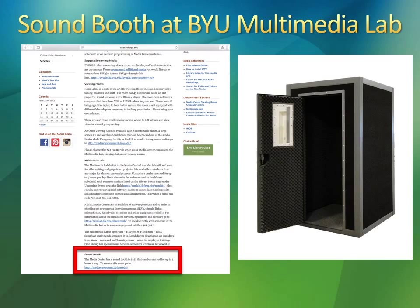Of course, you can reserve this online. It is free, but I would talk with them and work out any details, such as bringing a flash drive or a hard drive or whatever you will need to preserve the audio file that you create. Again, this is on the 4th floor at the BYU Library.